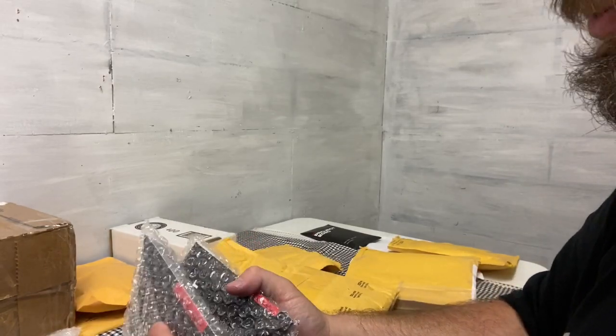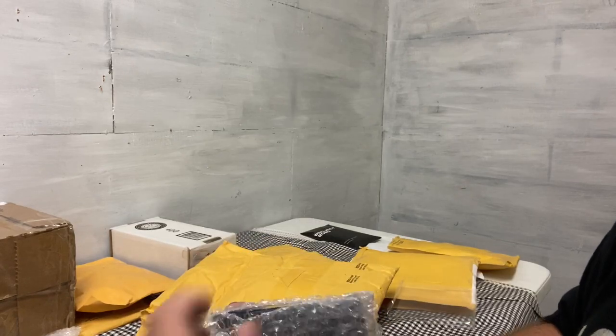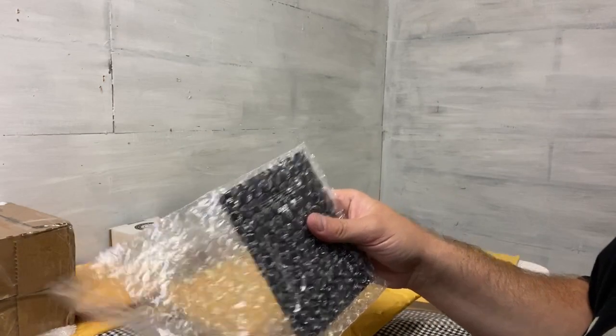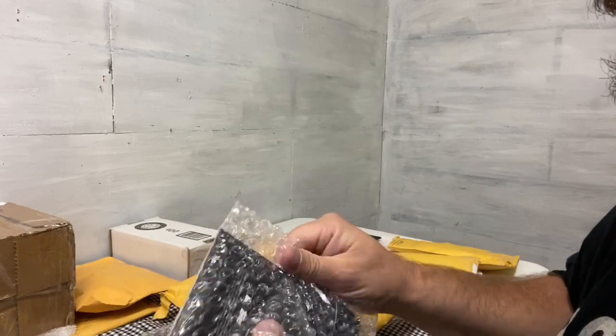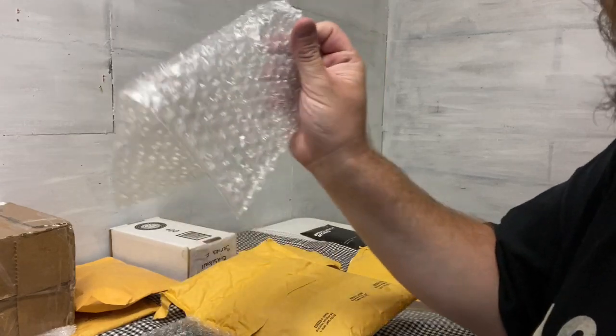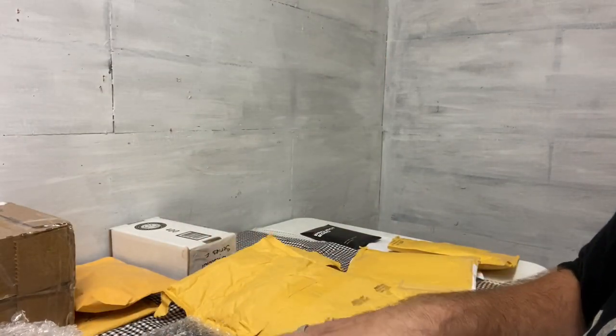It's hard for me not to resell, but there's a good chance I may hold on to quite a few of these just because I like the artwork, and I don't even remember what I paid at this point, $17 a piece. I was buying them in lots of 2. Here's another 2. Plus, you get these bubble things to use for further shipping. So let's see what I got here.